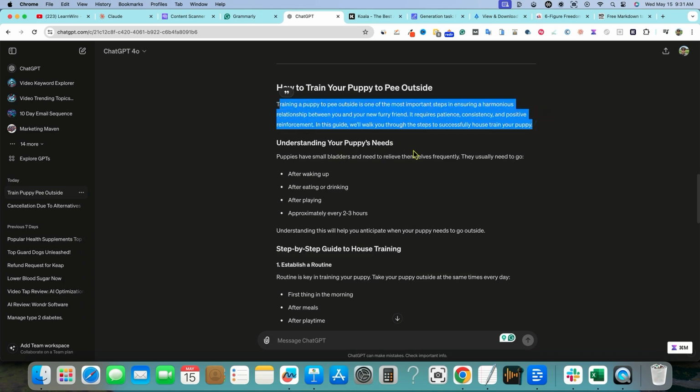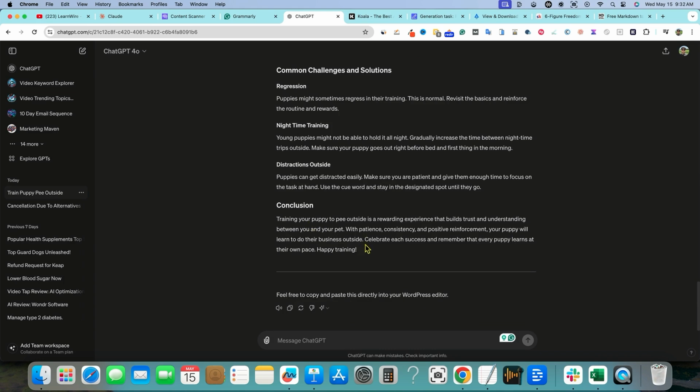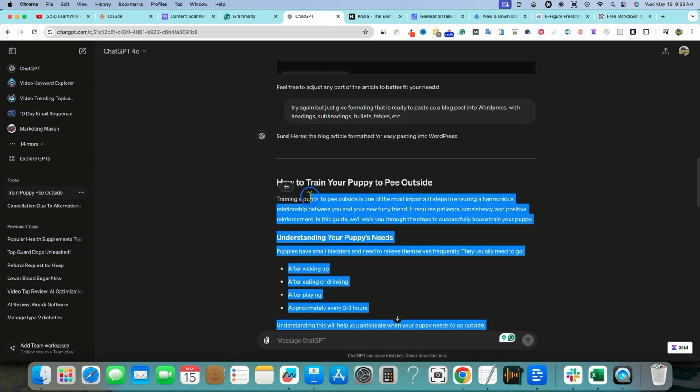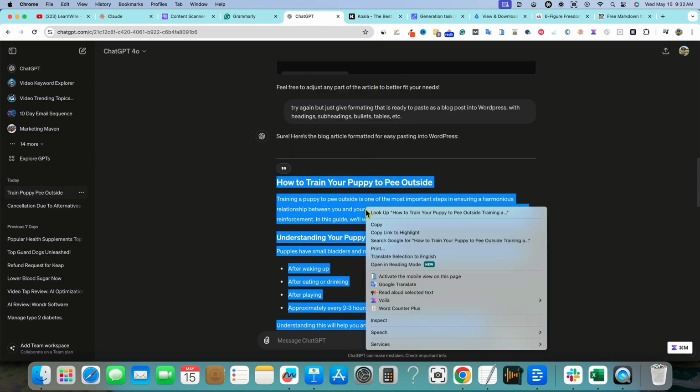That's great. Understanding your puppy's needs. Puppies have small bladders. After waking up, after eating, drinking, playing, approximately 2 to 3 hours. Step-by-step guide. All right, so there we go, and there is our article. We'll go and just see what we were able to get out of this. We'll copy that. I just want to see how many words we got. So we got a 500-word article. It didn't write the 800.